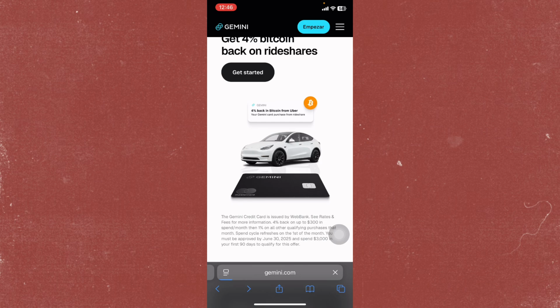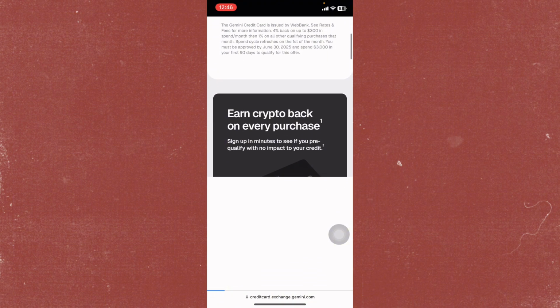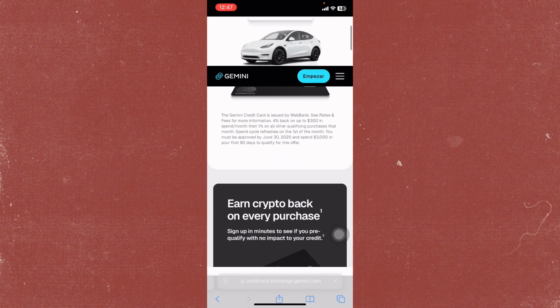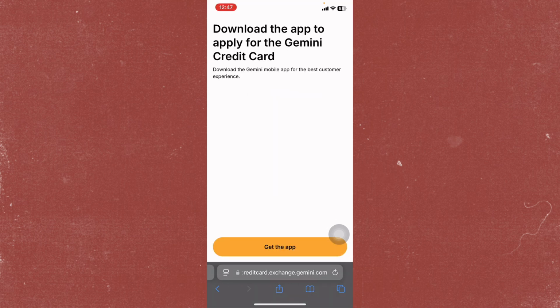And once you have tapped on that one, there should be an option like see if you're eligible with no impact to your credit score. So make sure that we check if you're pre-qualified. So click to start and it will use a soft credit card check.